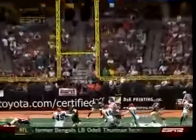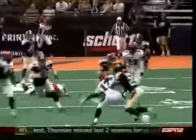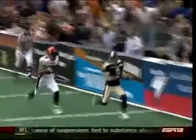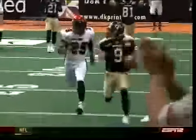And like I said earlier, he has that combination. First of all, he has vision. He can see the hole. Then he has explosion to get through the hole once he sees it. And when you have a guy like that back there, you have to make adjustments. This is quick. This is coming right at you. This is right in front of your living room.